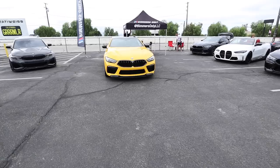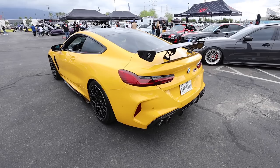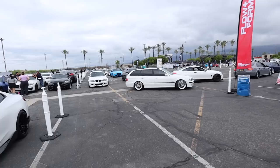S55. I gotta say, I've never seen a yellow M8. This is beautiful. Got all the right carbon pieces. Nice black interior. Get the rear end of this thing as well. That spoiler, G-Power spoiler. Man, this is phenomenal. Sounding good, it's idling. See all the cars pulling in. I mean, this wraps up all the way out to the main street.